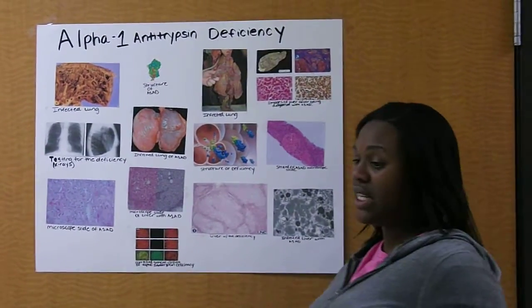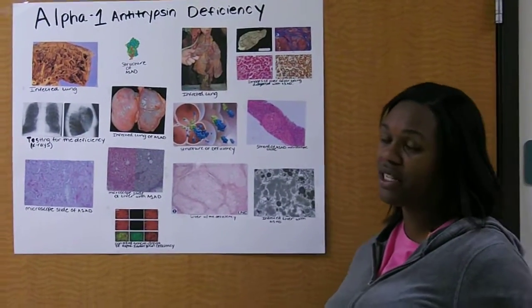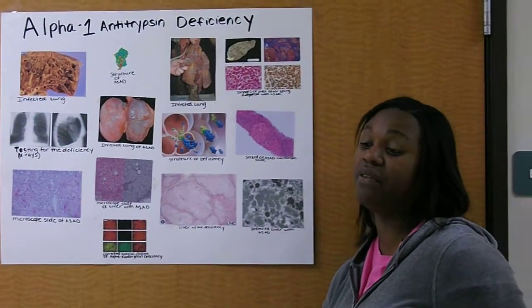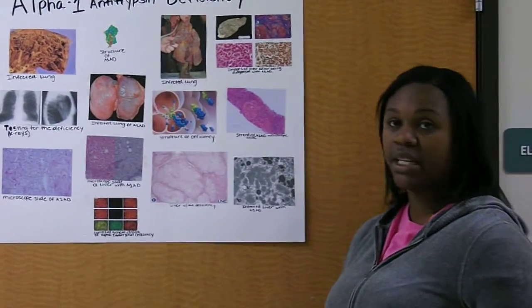Treatment for this deficiency is very expensive. Augmentation therapy is expensive, but it's not appropriate for patients who have liver disease. Stem cell therapy is also considered, and a further treatment would be a liver transplantation.